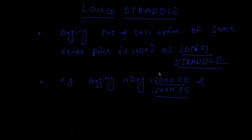Now, why do we do that? Sometimes it becomes risky to buy a plain vanilla call option or put option. So it makes sense, if we have a certain view that the market will be much more volatile, to think of buying this long straddle. So let us discuss what a long straddle is.